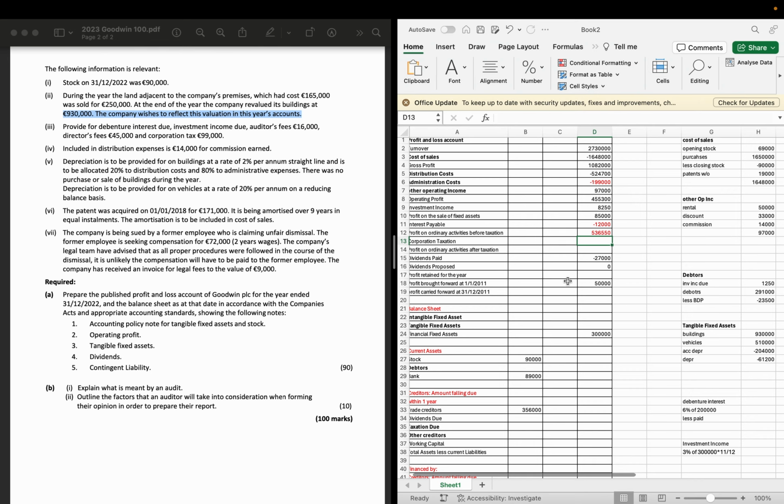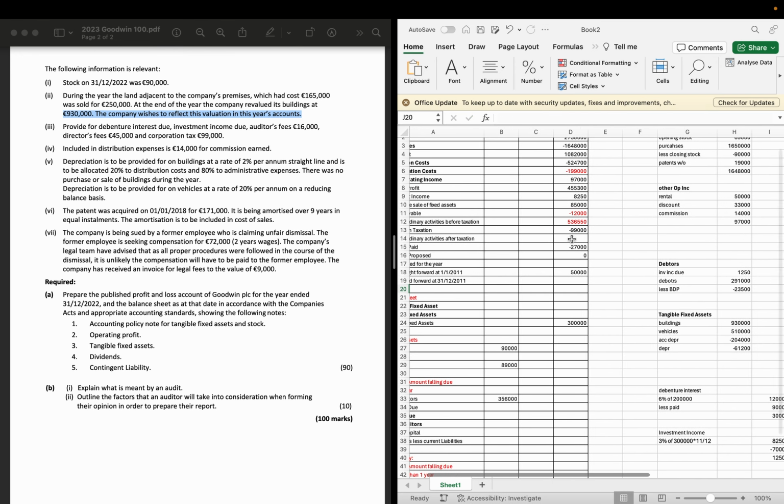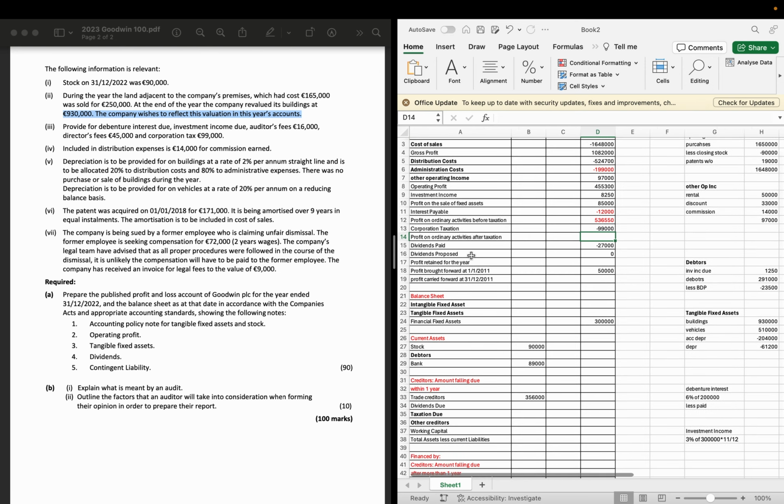Now, corporation tax. There's normally corporation tax in these questions, and I'm not sure, did I miss the corporation tax? Oh, it's there. 99,000. I skipped over it. Sorry. So the 99,000 gets taken away, and of course that 99,000 also has to go in our taxation. Now I missed that, but I would have got it when you're expecting to see corporation tax. So again, we take our corporation tax away, and we're getting our profit on ordinary activities after taxation. So the 437,550.